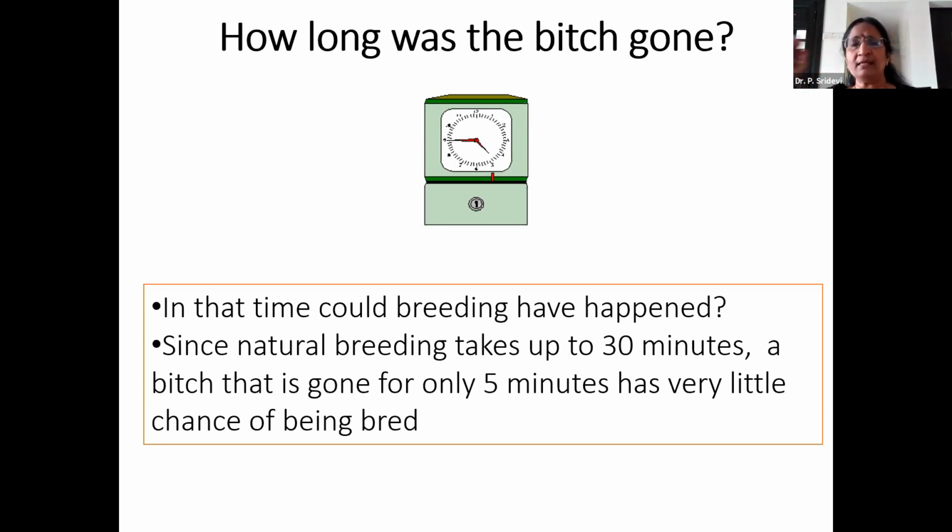So he says, ma'am, I saw a lock, I saw a tie, and then I saw the mating happening. Now, there's another category who says, no, my dog just ran out and she came back after some time. And there's a third category which says, I saw the male and the female together, but I didn't see them actually mating. So now these three categories are there.